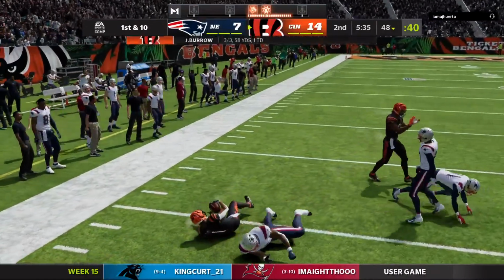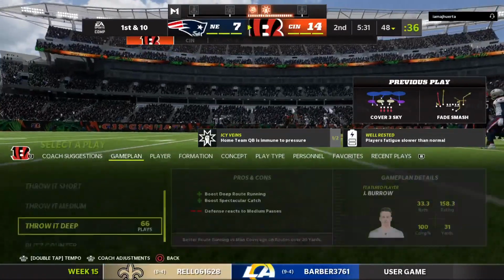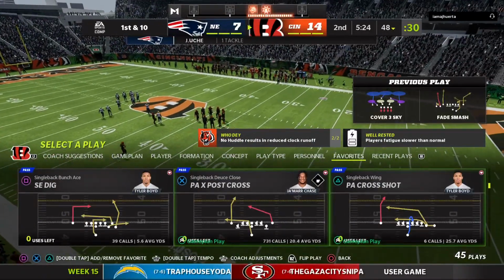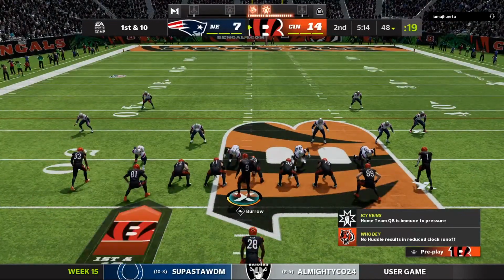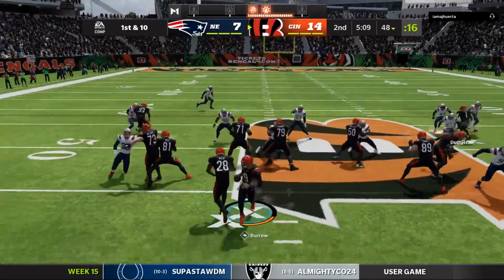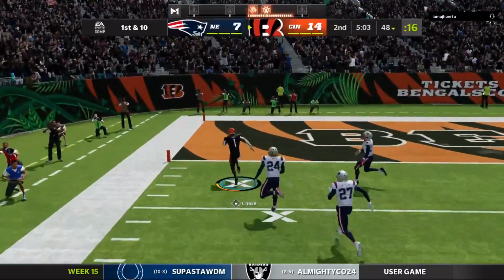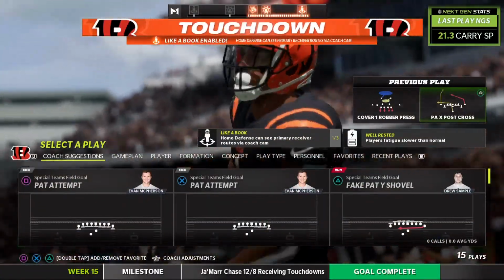Now a quick throw, that's complete on the hitch route. And he slips up past the 45 before being tackled. It's a Bengal first down, a pickup of 11. Off the play fake, here's Burrow. He will find his man Chase, complete. And on the way in for a Cincinnati score.